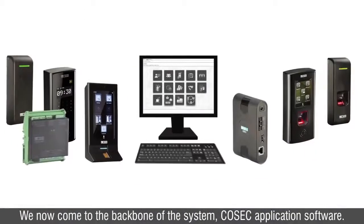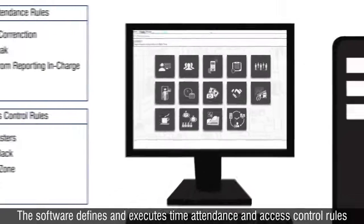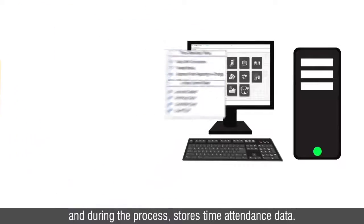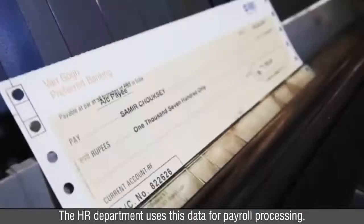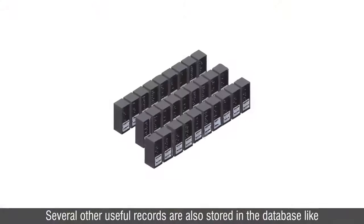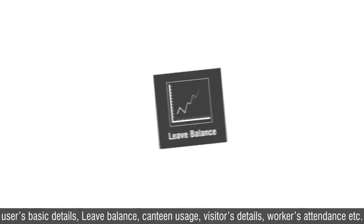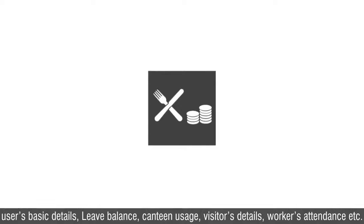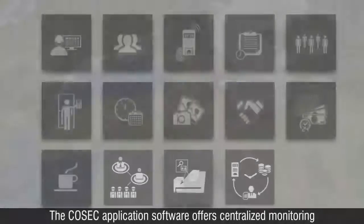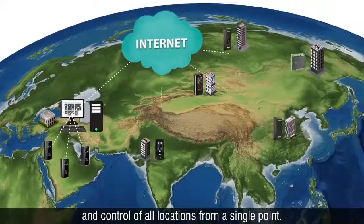We now come to the backbone of the system, COSEC application software. The software defines and executes time attendance and access control rules, and during the process stores time attendance data. The HR department uses this data for payroll processing. Several other useful records are also stored in the database, like user's basic details, leave balance, canteen usage, visitors' details, workers' attendance, etc. The COSEC application software offers centralized monitoring and control of all locations from a single point.